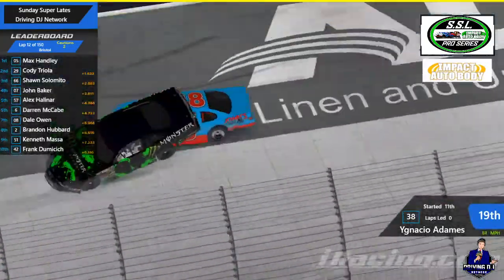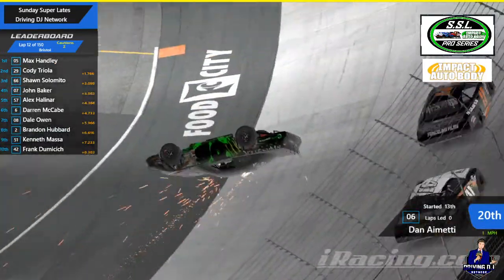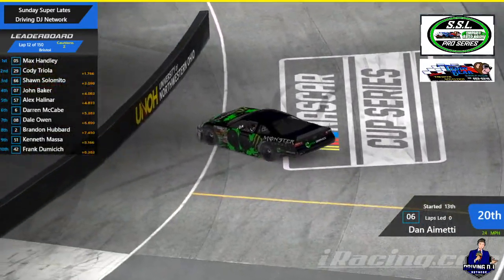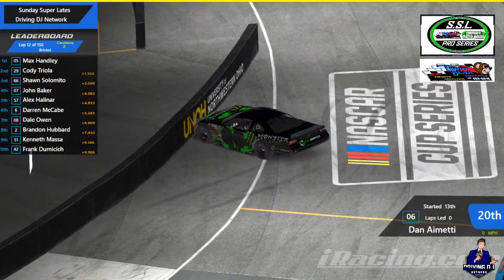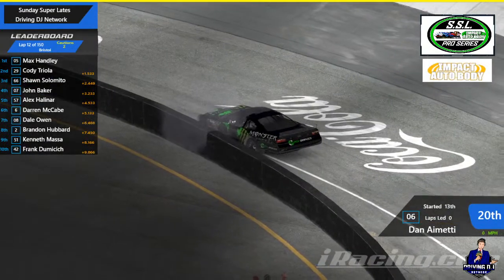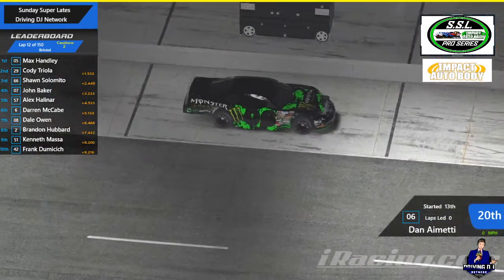Bouncing it off the wall, nowhere to go for the 06. He's going to go up on his lid. Dan Ameti. That car around one more time. Brings it back out, goes for a little ride. No steering on that 06 car. Still having some issues there at the bottom of the track as we jump forward.